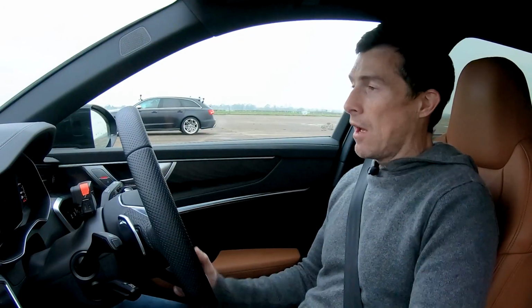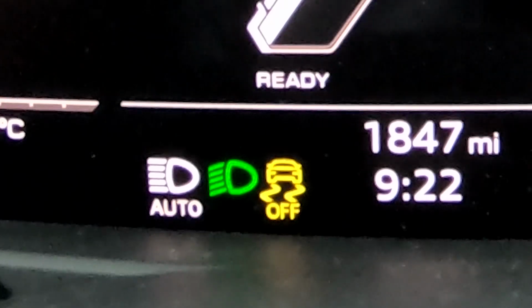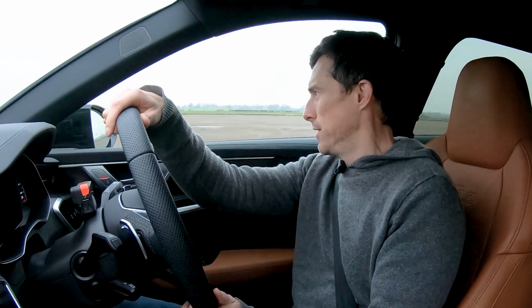All right, let's get on with this. Before we do though, let's warm up these tyres. No, I know they're a bunch of Audis, so I've got the stability control off and I'm going to try and do a donut or slide it. This could end in a lot of understeer. Let's find out.